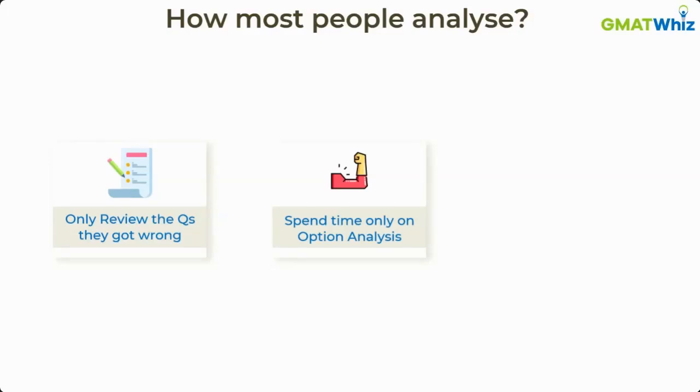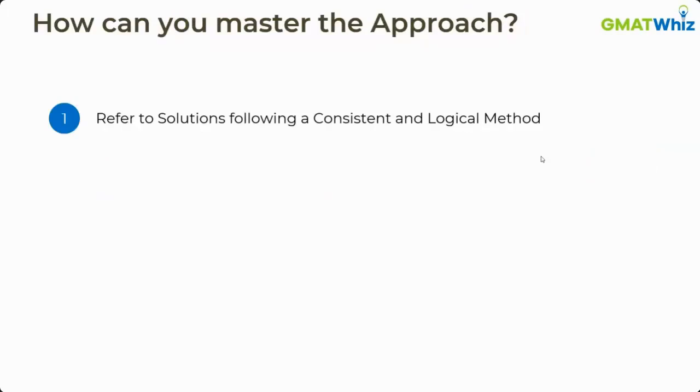So you have to spend a lot of time on the question stem. Just working on option analysis and just looking at the wrong answers is not going to help you improve your score at all. Okay, so how can you master the approach? Let me come to that. After you have solved a question, you need to refer to solutions which follow a consistent and logical method. The method has to be consistent. It should be the same method for every question, and it has to be logical.